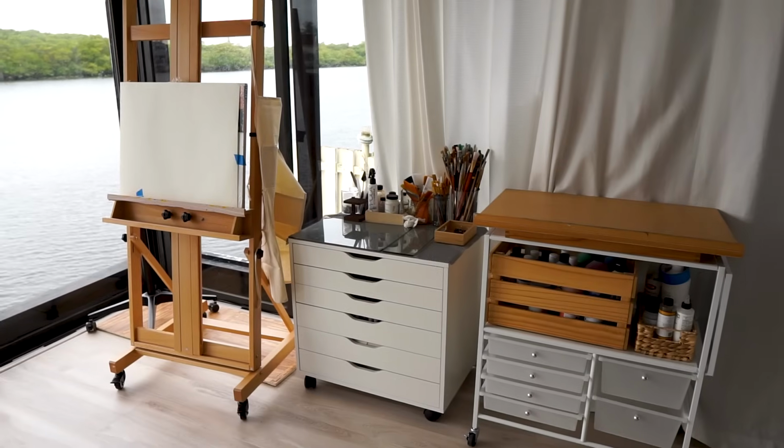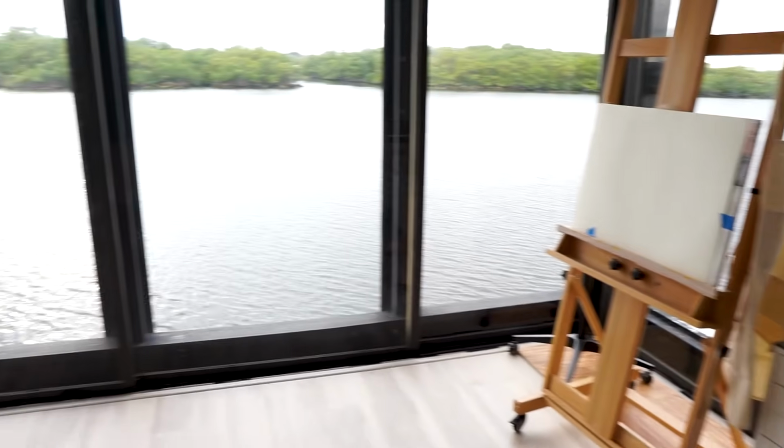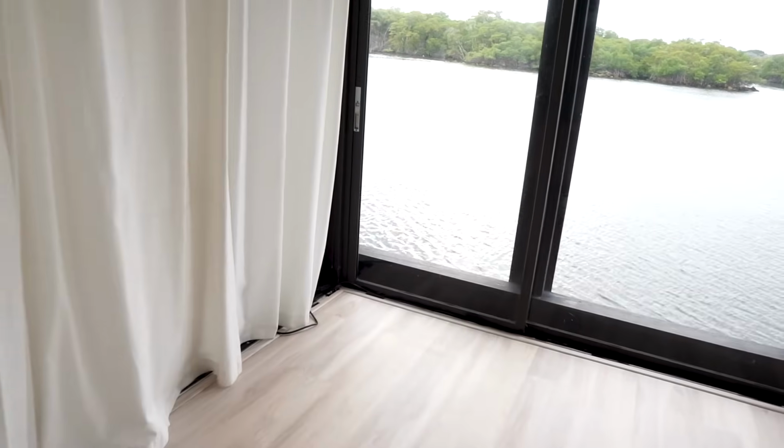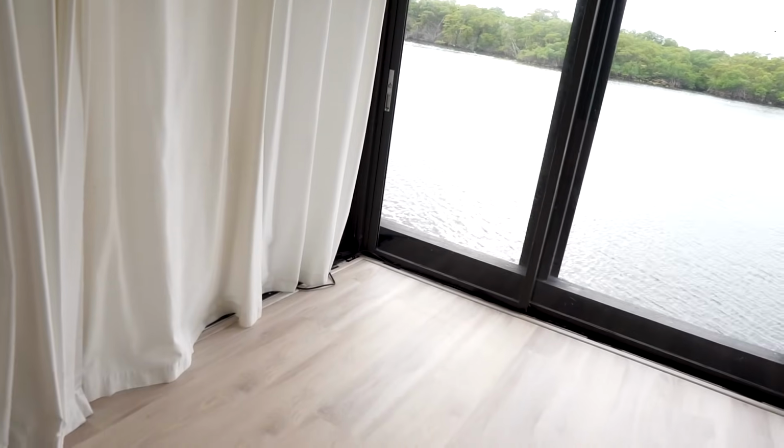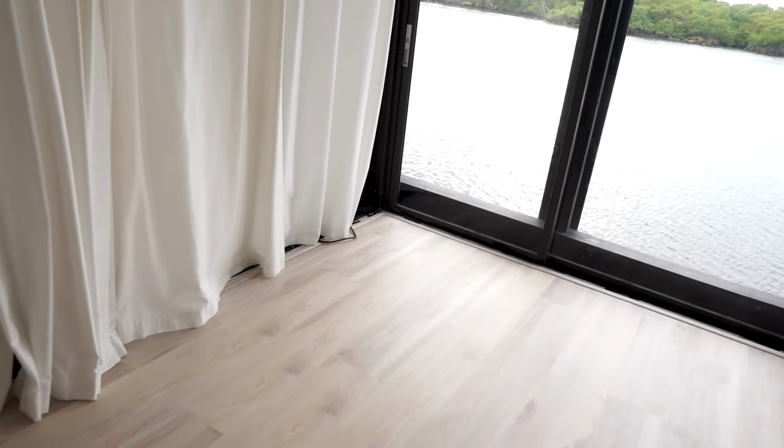Everything here is looking pretty much set, but now it's time to take care of this other side of the corner of the room that I really want to be nice and cozy. So let's begin.